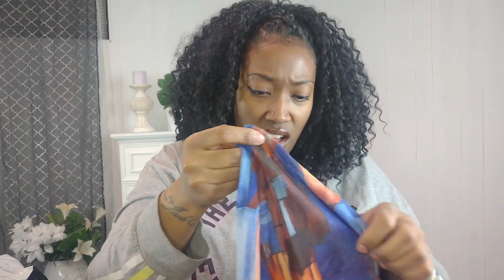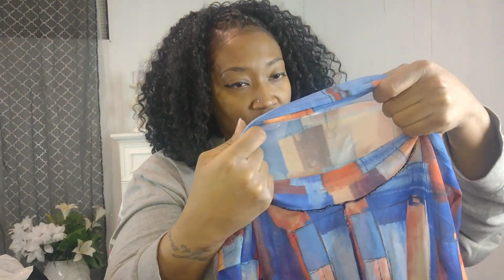Wow. Okay, why is it inside out? Let me find out Shein gave me somebody else's dress. Because why is this thing inside out? Let me find out Shein gave me somebody else's dress that they returned. Hold up. Okay, hold up. Okay, honestly, I think we have a manufacturing issue here because, hold up, y'all. Okay, I think this is a manufacturing error because up top it's inside out, like the stitching is inside out.